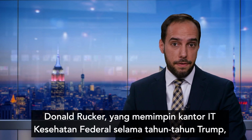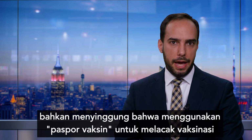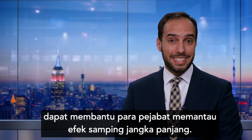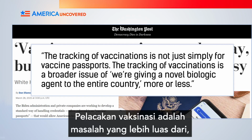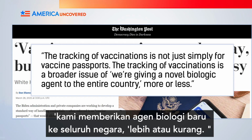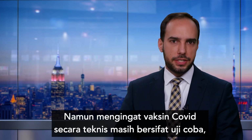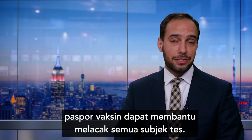Donald Rucker, who led the Federal Health IT Office during the Trump years, even noted that using vaccine passports to track vaccinations could help officials monitor long-term side effects. He said, the tracking of vaccinations is not just simply for vaccine passports. The tracking of vaccinations is a broader issue of we're giving a novel biologic agent to the entire country, more or less. His was a novel viewpoint. But considering the COVID vaccines are still technically experimental, vaccine passports could help track all of the test subjects.